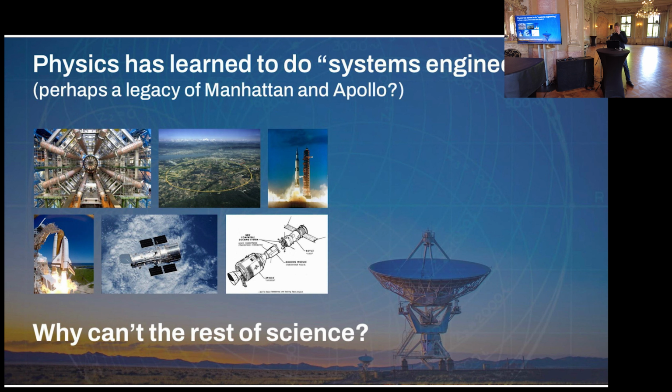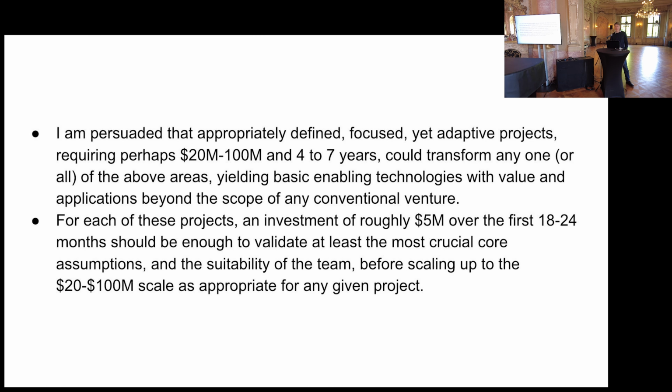So the question that Adam asked was, can we get these systems engineering projects that we've seen in physics, in space exploration and telescopes and these large-scale projects that coordinate many scientists and engineers behind a single goal? Can we get this also in biochemistry and other areas that don't have this tradition? And what he estimated is that for many of these, tens of millions of dollars could be sufficient to really accelerate the given field.